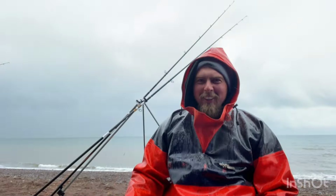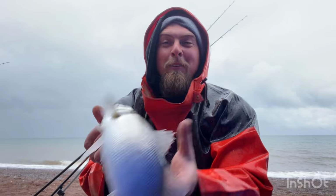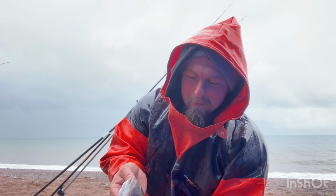Right guys, as you can see, it's raining, we've got the waterproofs on. I'm not even in the water yet. Chris has had a first cast, he's always quick to set up and he's away. And there you go, result. Oh, here we go, calm down boy, you're going back in a minute.